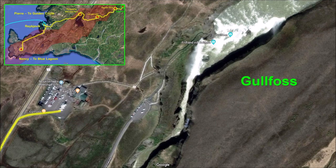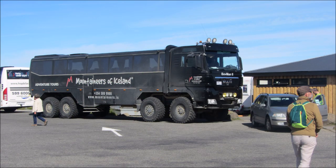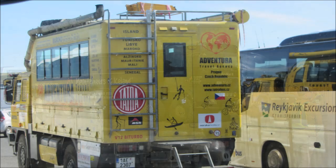From the main parking lot, we will take trails to go along the falls to the impressive lookout. There are interesting vehicles in the lot, ice cap buses.